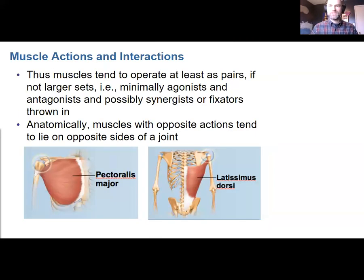So the takeaway message here is that muscles tend to operate at least in pairs, if not involving larger sets of muscles. And what's important to note anatomically is that the muscles that act with opposite actions, so your antagonist and your agonist, are on opposite sides of a joint. And I want to give you some examples of that and talk about that in a little more detail here.